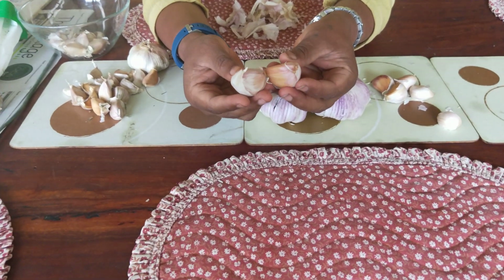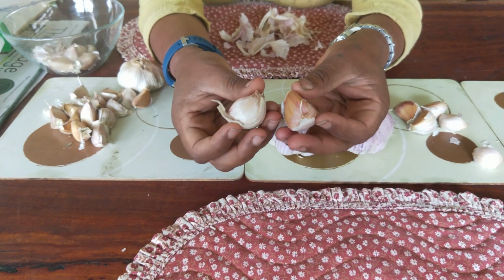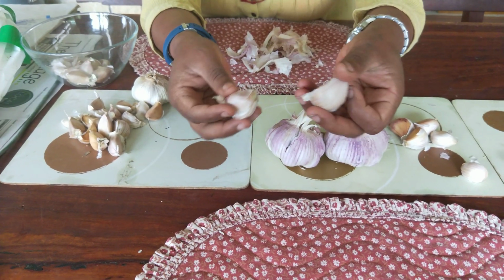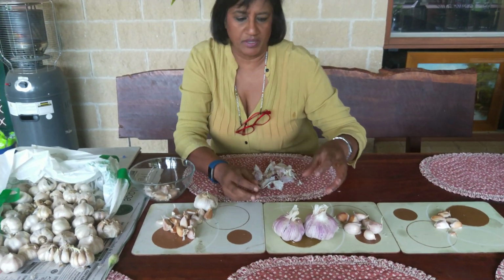And I like planting the hardneck sometimes because of the size of the garlic, which is really quite huge. When you break your bulb, you get each segment or clove, and this is how huge it is. And I love planting big garlic because it's easy to peel and it doesn't take forever peeling them. That's one of the reasons why I like the big variety.